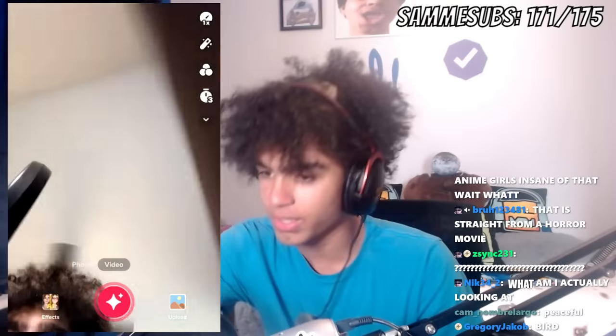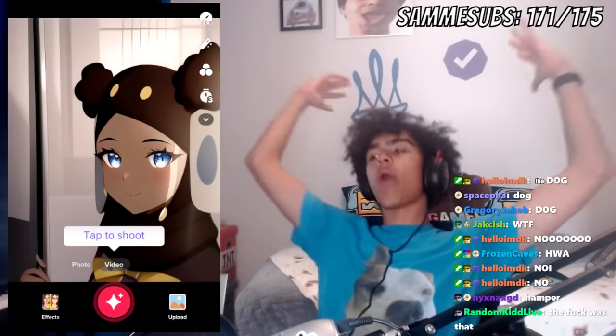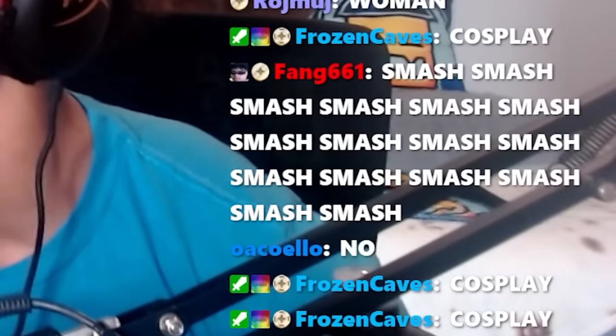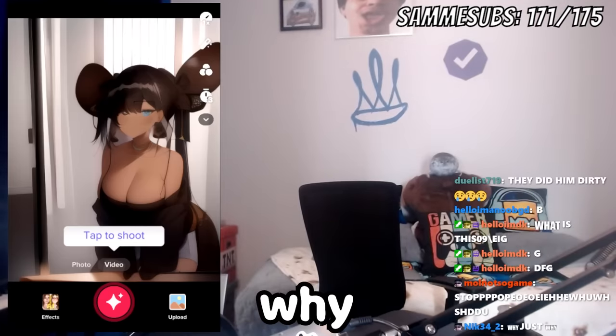Pikachu! We haven't done this dog. What about this awesome looking dog? Oh my gosh, you just now just turned a dog into an anime girl wearing a dog outfit! They are flaming these animals so bad. Dude, please. This is the reason why murder should be legal.